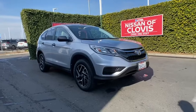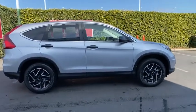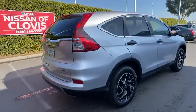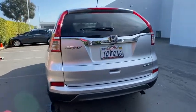We are pleased to show you the 2016 Honda CR-V. CR-V, a top recommended vehicle because of its car-like driving manners, good value, cool technology, and comfy interior. This vehicle has less than 15,000 miles. Here are some of this vehicle's great options.